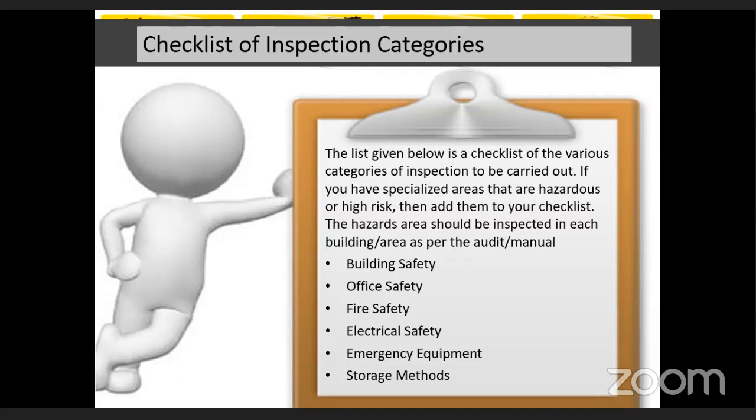We have building safety categories. The building safety category has to do with the structure of the building. Some time ago, I was going around a church building and I discovered a kind of crack, and I quickly called the attention of people to address it. So for safety, there must be building safety inspection.